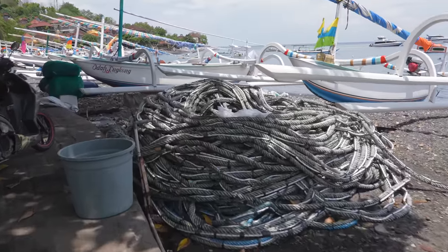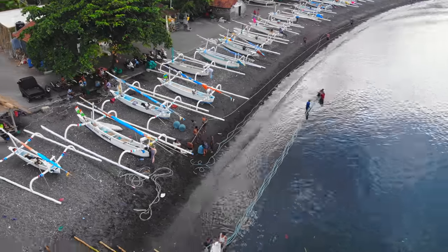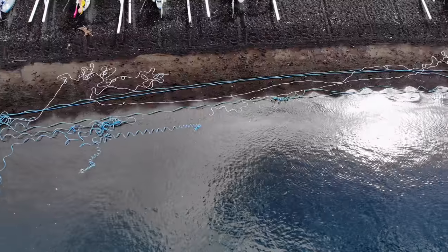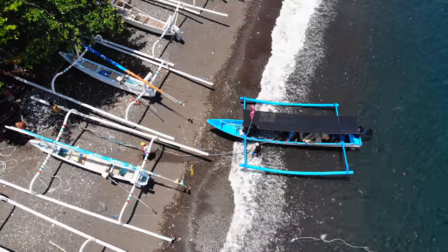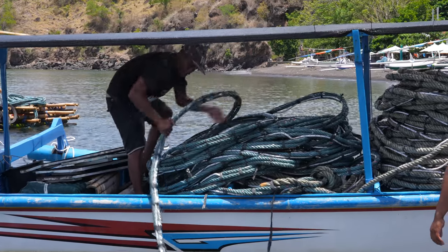Step 4. Organize the rope. As I mentioned, there's over a mile of rope. And again, I'm no engineer, but I'm pretty certain that making sure the rope doesn't get tangled is of the utmost importance here. Interestingly, when you buy huge quantities of rope like this, you're not charged by the length. You're charged by how much the rope weighs. Eventually, it's loaded onto my little blue boat in an organized fashion.